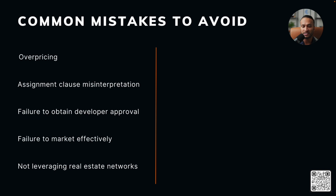Many sellers underestimate the importance of proper marketing. Simply putting it on Facebook is not enough. You have to find more avenues to be able to get more exposure, because the more people that your property is exposed to, the higher the likelihood of you actually getting a buyer.